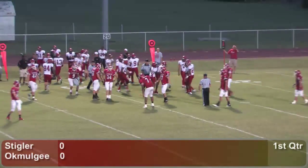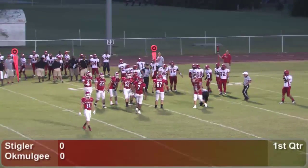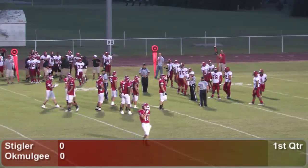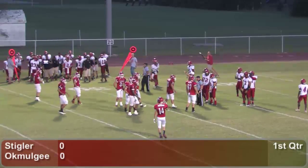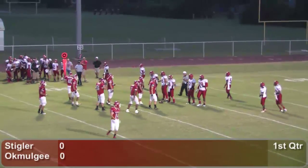And the ball is recovered by the Bulldogs. Bulldogs get a break and recover the ball on the 27-yard line. 1st and 10 for the Bulldogs.